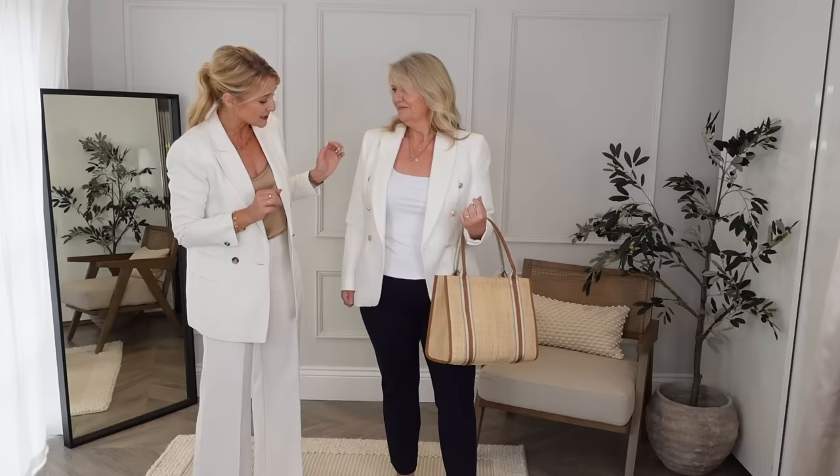But that looks beautiful, really, really nice. The bag is from John Lewis. I can't remember where the shoes are from, but we'll link them for you.